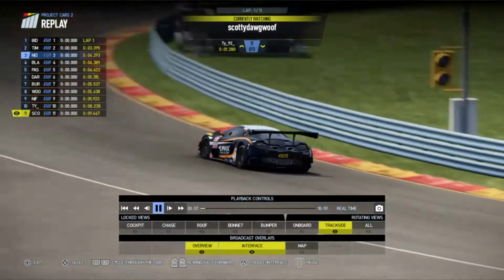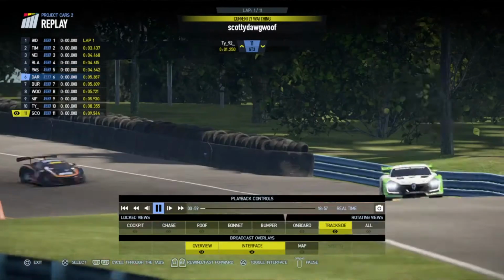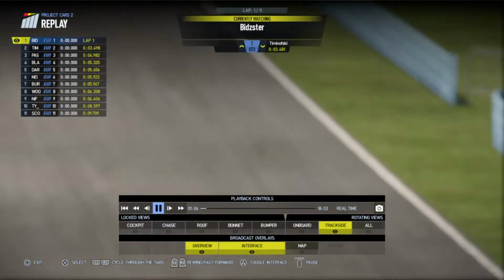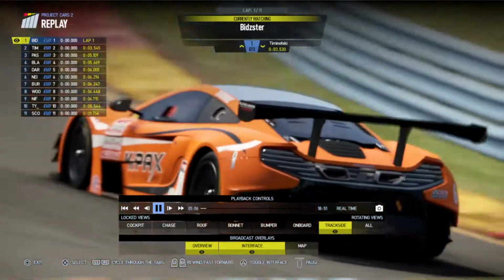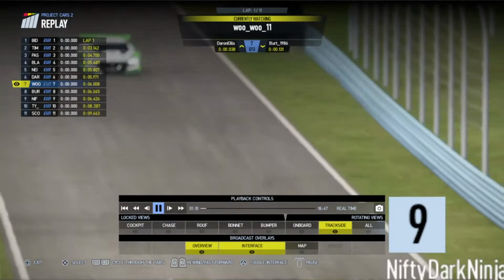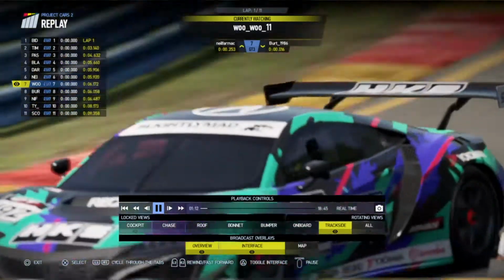So that was Scott who's been off in the McLaren. T.Y. was the Renault that we saw off the track. So not a good start for them at all. There's been an incident there somewhere, but Bidster's already pulled out a 3.5 second lead. So yeah, that contact must have happened from the front runners. As down the bottom of the hill, we've got, the cameras are awful around here.